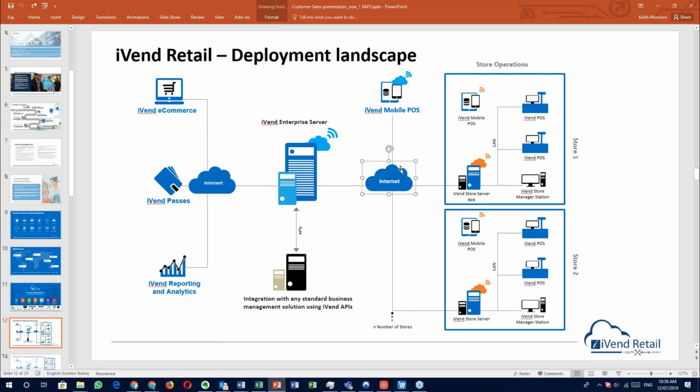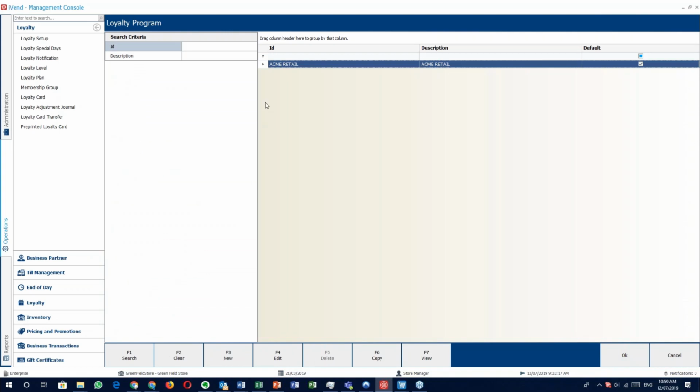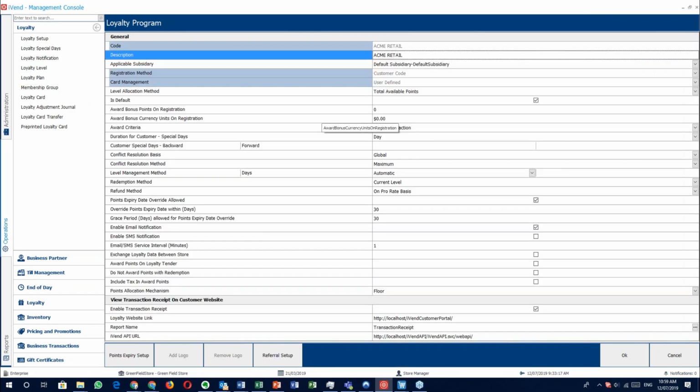With us, because it's embedded, you can still redeem gift certificates. Loyalty is still available. That's actually one of the settings that we're going to have a look at with the loyalty program. Now, you can have as many loyalty programs as you want. Typically, you would have quite a few loyalty programs, specifically if you're operating in different countries, because the base of the loyalty program for us is the actual currency of the country. That's something that you can set per subsidiary.